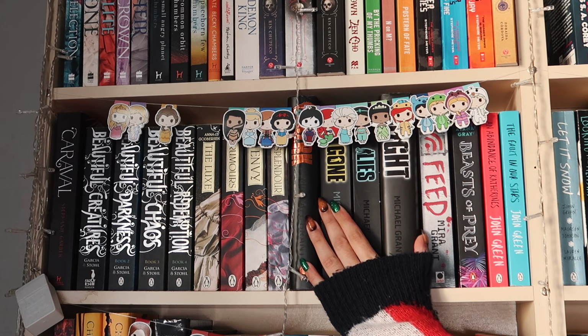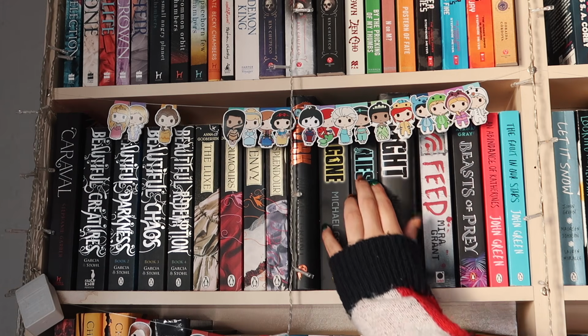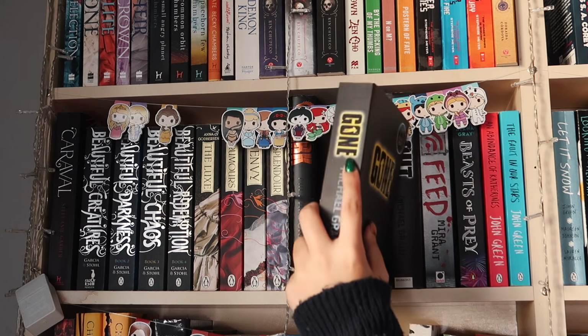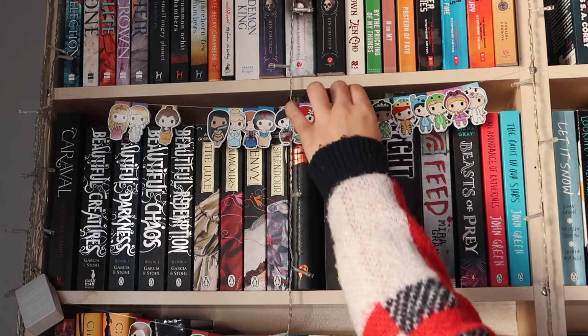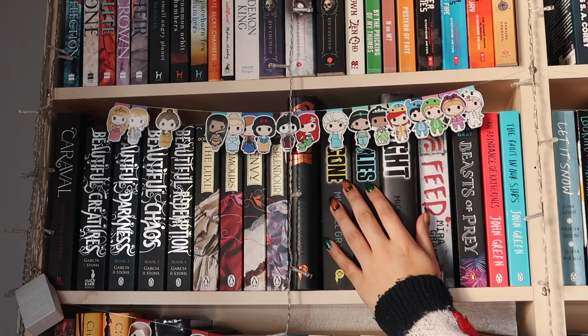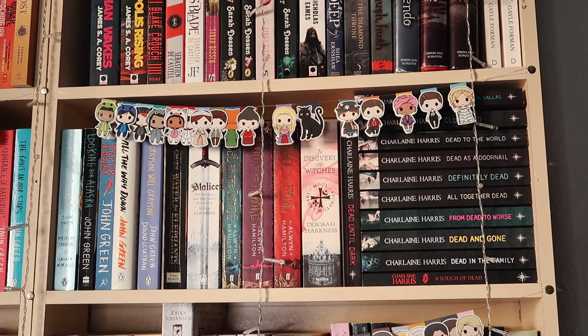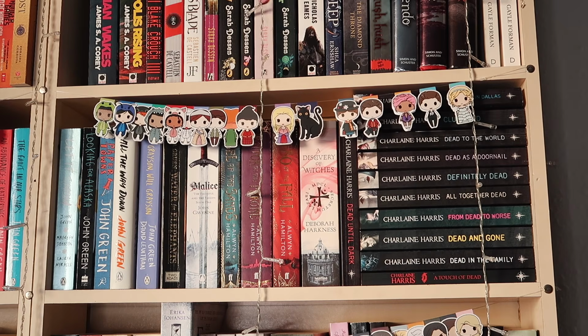We also have some of Michael Grant's books. I still have not read these. I picked this up from Waterstones, I think, one of the other first books I ever bought from Waterstones. And the others I have thrifted. I've heard the series is very good. I'm not sure if I'm going to like it, but I will try it out. Moving along to this side, we once again have some more Happy Hellos.